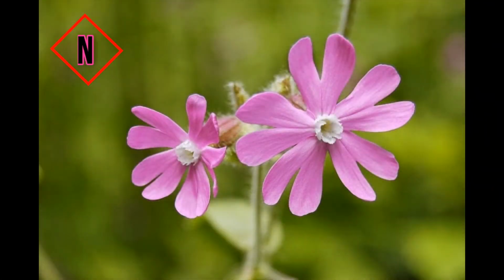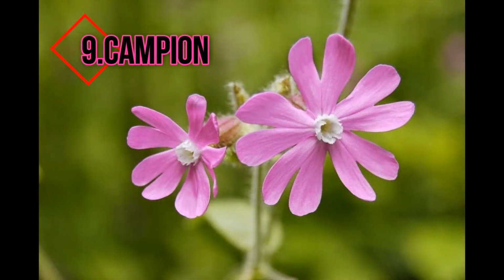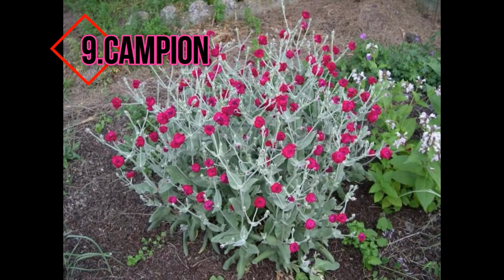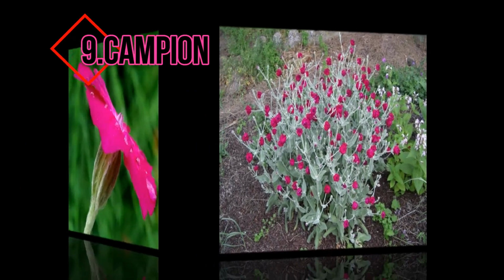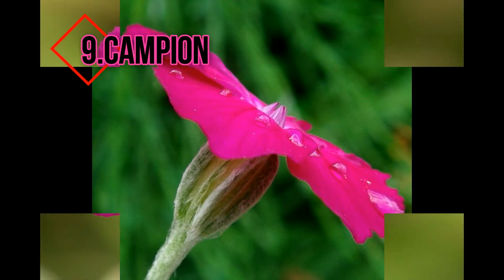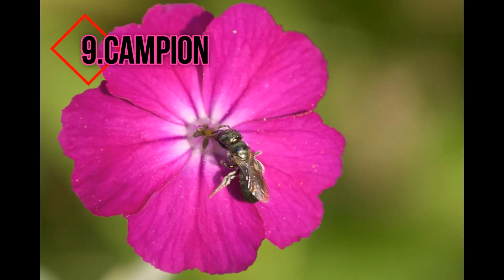Number 9. Campion flower. Campion, or Silene tomentosa, can only be found in the British territory called Gibraltar. It's a weakly fragrant, evening blooming flower with a short lifespan. Interestingly, in 1992, the botanical section of Gibraltar officially declared that there were no campion flowers left and that it had become extinct.